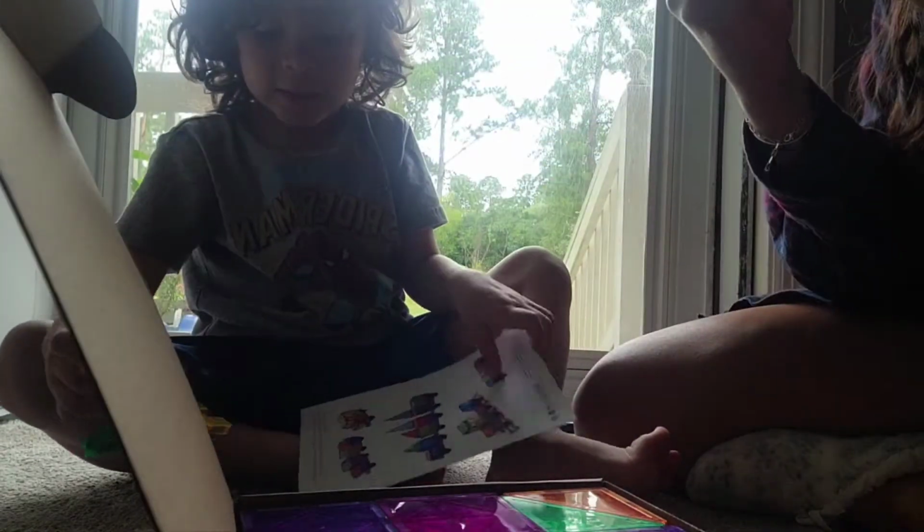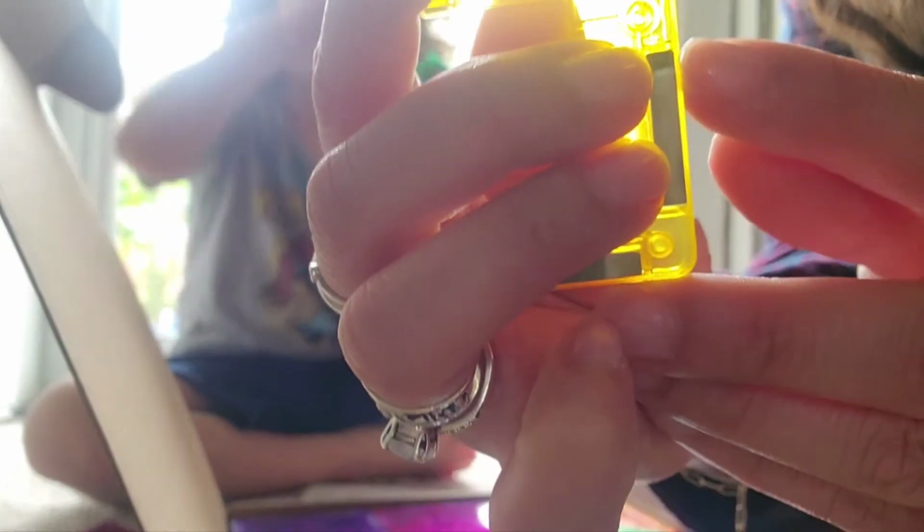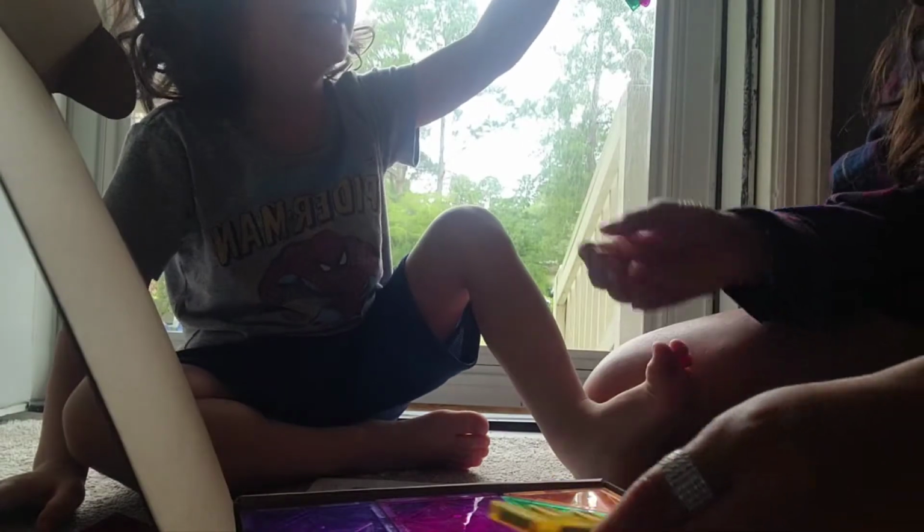What? I think these might be better than the actual ones that are more expensive. Because the magnet, if you look closely, is inside. Like there's a piece of plastic. You see that tiny little piece of plastic covering it? Look. So these are not going to get diamond. Well, I mean, maybe they will. We made the diamond!